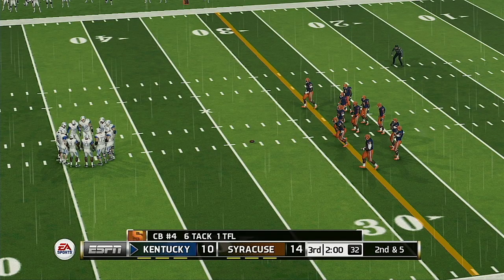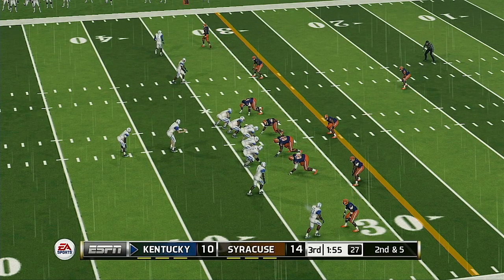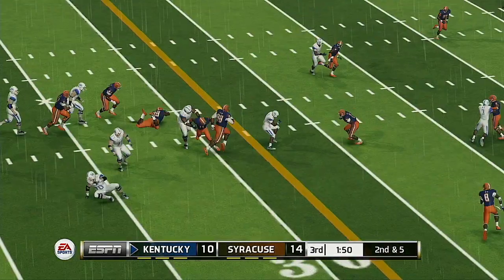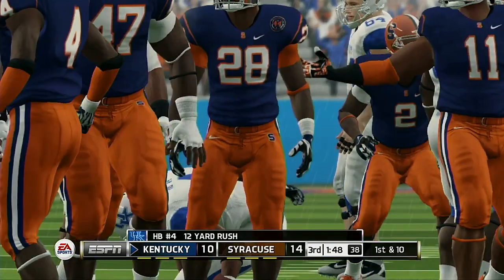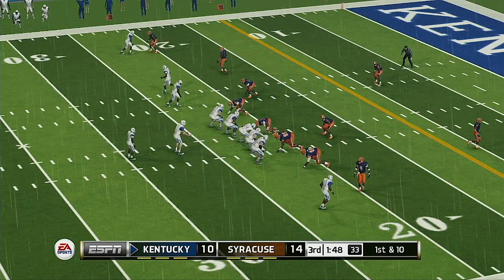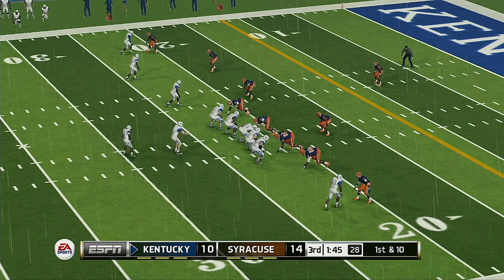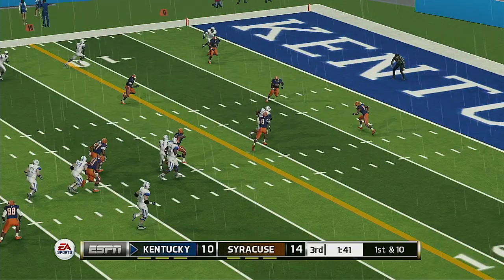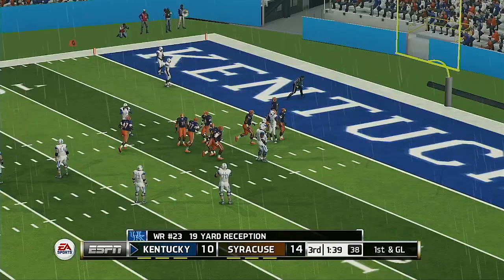And this is the ninth play of the current drive. He makes his way to about the 22. Gain of 12 on the play. First down. Fires out to his wideout. Inside the 10. What a play, and that is first and goal.